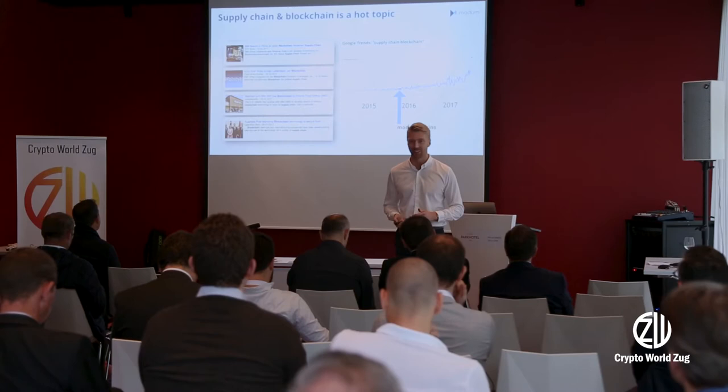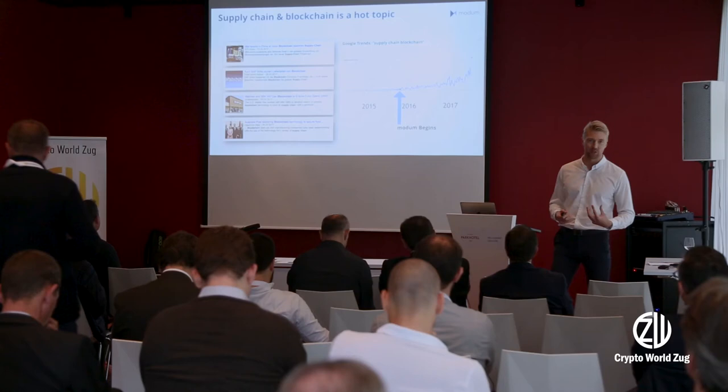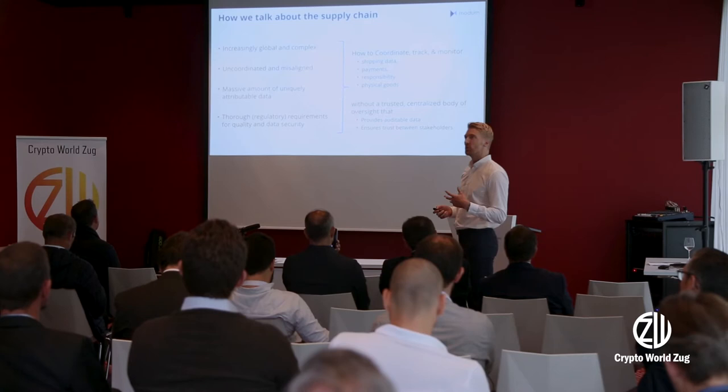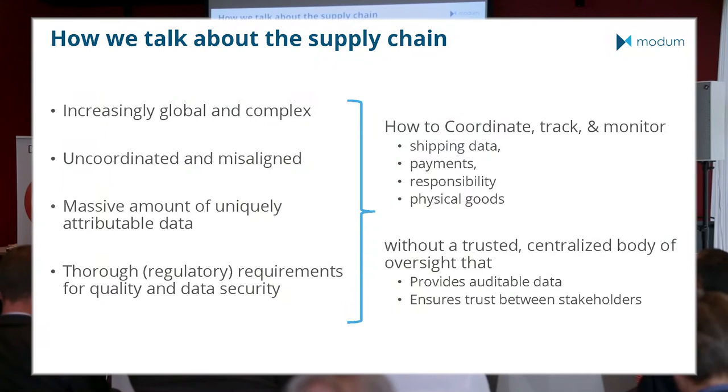I want to talk to you about how we at Modum talk about supply chains. When we started in 2016, blockchain in supply chain was already a really hot topic. But if we use Google Trends as any barometer, we can see it's only gotten more popular over the past year. We at Modum have maintained a really simple definition of what a supply chain is. For us, it's about the flow of physical goods, money, and data.